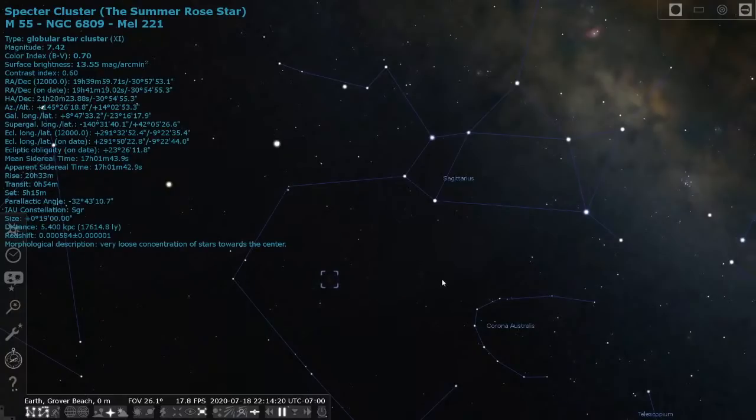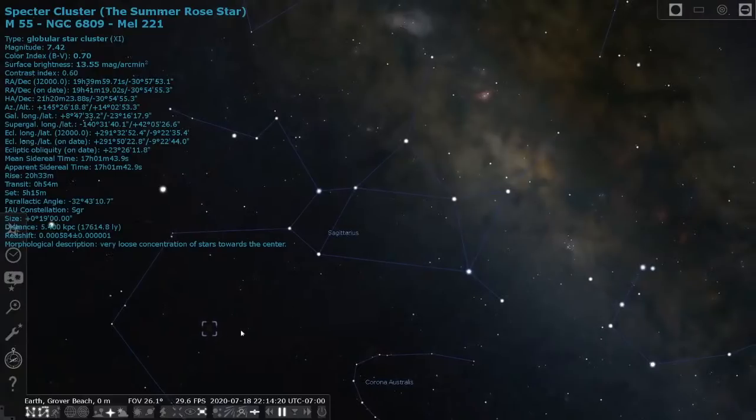Nice. Perfect. Let's see, I think it's 19,300 light years away, so it's out there a ways. But because it's all by itself out there, it makes it easier for you to pick it up in binoculars. It's away from the Milky Way. It's a sparse region, so it stands out easier to see.